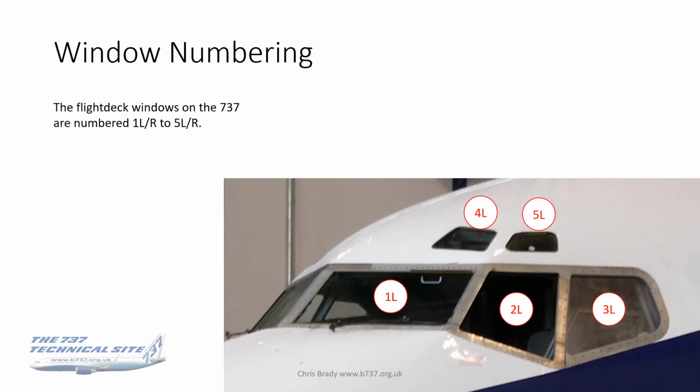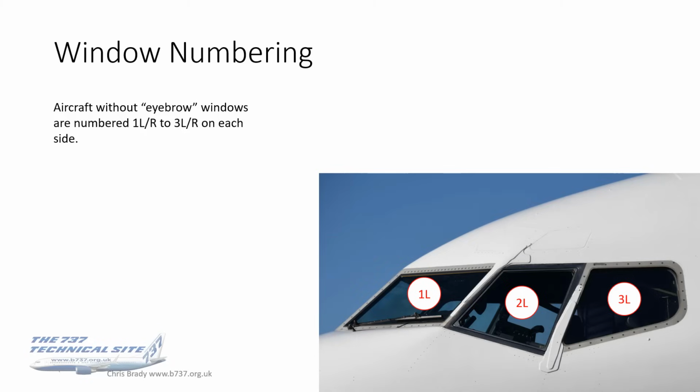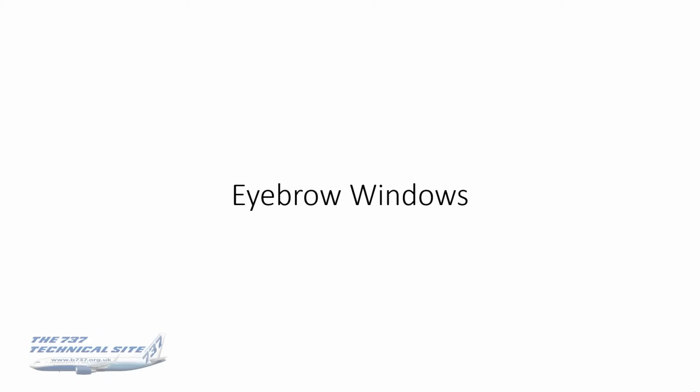Okay, so let's start off with the most obvious, the flight deck windows. Starting at the very beginning, there certainly used to be 5 on each side, numbered 1, 2, 3, 4, 5 left and 1, 2, 3, 4, 5 right on the other side. Those aircraft without eyebrow windows are just simply labelled 1 to 3 left and right. So the eyebrow windows, what were they all about?